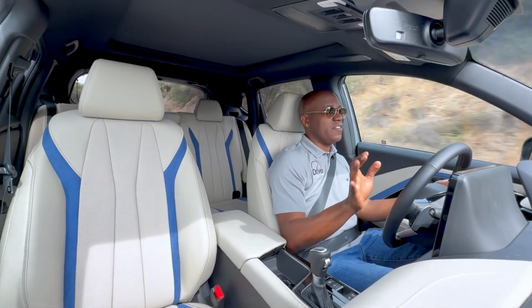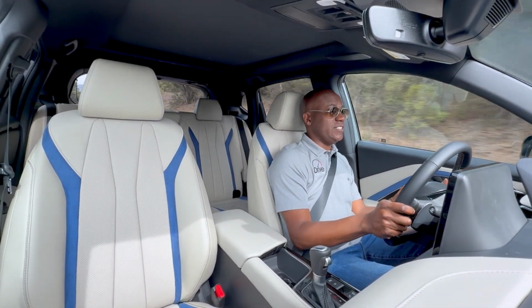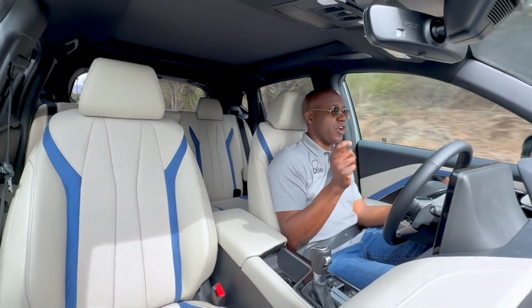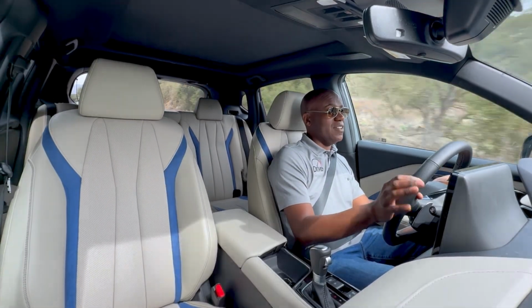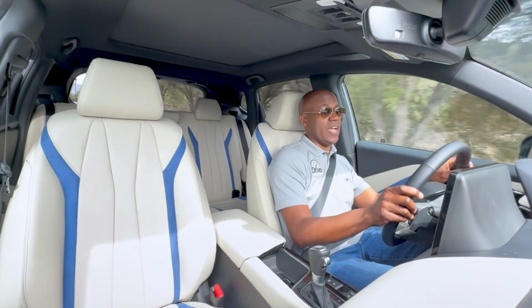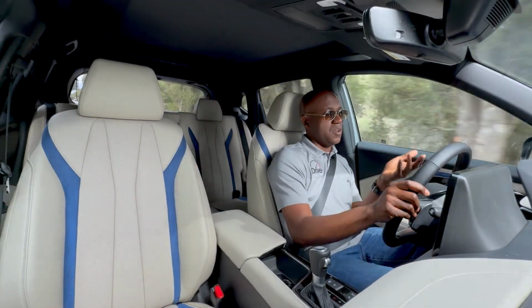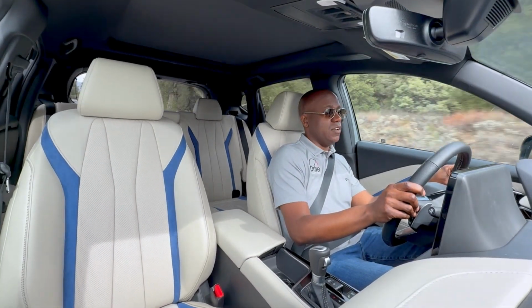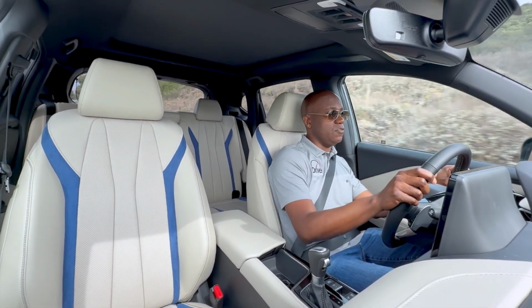So here we are driving the Acura ADX A-Spec Advance, and one of the first things I'll say is the vehicle's actually really quiet. It has very good NVH, right? Noise, vibration, harshness. Today's actually a pretty windy day, and even with that, I'm getting very little wind noise from the front and side glass. So really good NVH there. There's very little road noise. I'm on a pretty smooth road. Sometimes it gets a little rough surfaces, but even still, it's really good overall sound deadening in the vehicle.